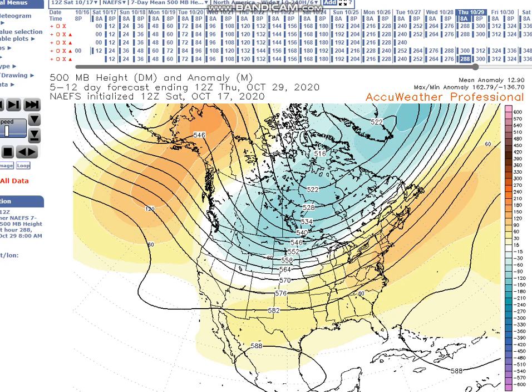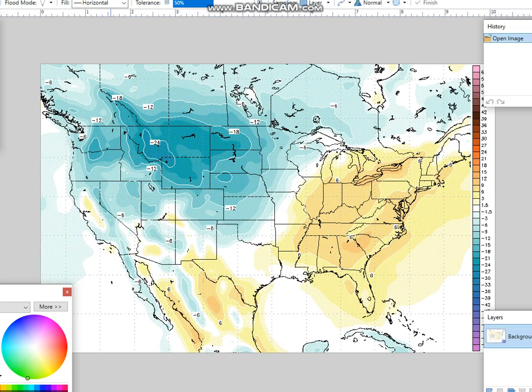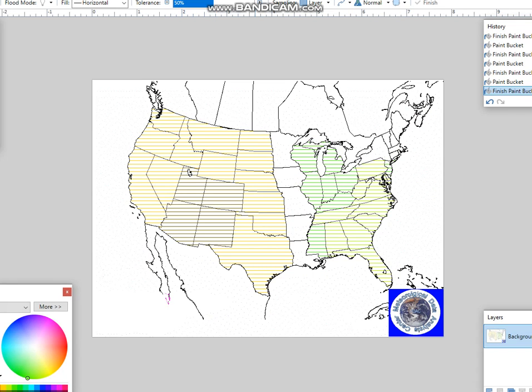So this is what we're forecasting for this period of October 25th to 29th, which is a change from yesterday's forecast. So for this forecast period, I'm forecasting below normal temperatures for this region, with anomalies of 6 to 12 degrees below normal, and above normal temperatures are forecast here with anomalies of 6 degrees above normal. For precipitation, I'm calling for below normal precipitation for much of this area, and the probability of occurrence is 35 to 45%. And then we have above normal precipitation for most of the area east of the Mississippi River, except for New England, and the probability of occurrence is 40%.